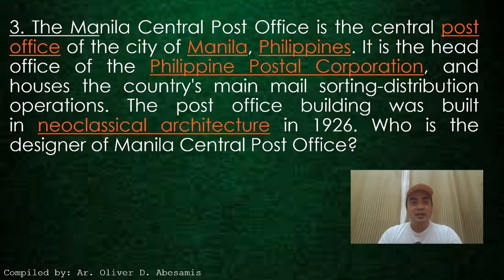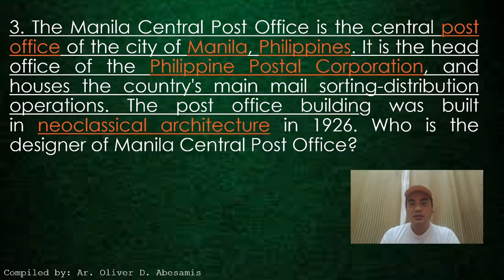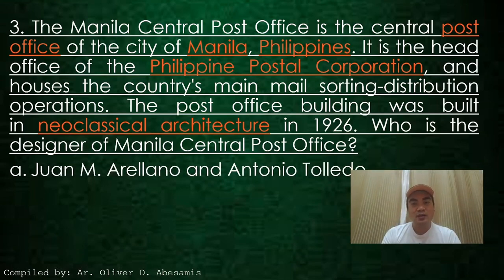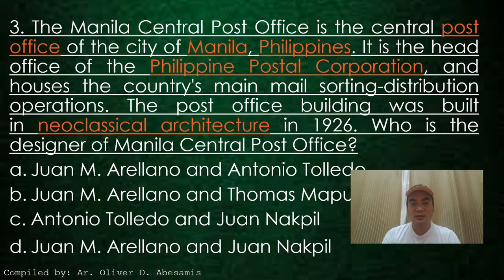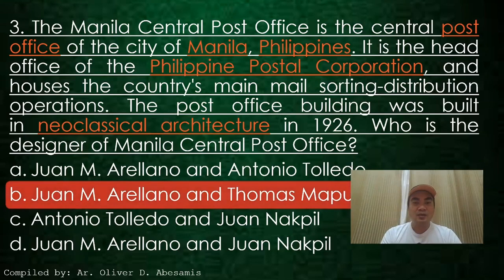Number 3. The Manila Central Post Office is the central post office of the City of Manila, Philippines. It is the head office of the Philippine Postal Corporation and house of the country's main mail sorting and distribution operation. The post office building was built in neoclassical architecture in 1926. Who is the designer of Manila Central Post Office? A. Juan Arellano and Antonio Toledo. B. Juan Arellano and Tomas Mapua. C. Antonio Toledo and Juan Nakpil. D. Juan Arellano and Juan Nakpil. Answer. B. Juan Arellano and Tomas Mapua.